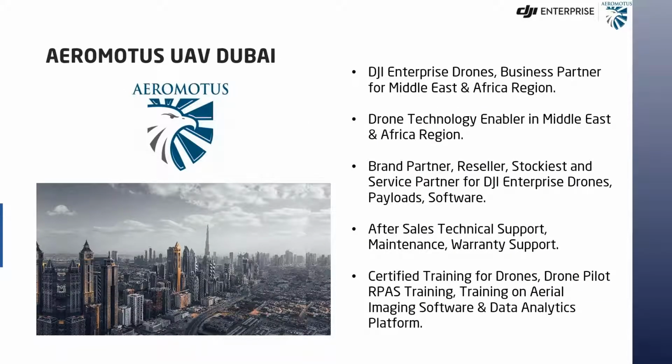AEROMOTUS is a Dubai-based company. We are a drone technology company based in Dubai. AEROMOTUS Unmanned Aerial Vehicles is primarily a drone technology enabler in the Middle East and Africa region. We are also termed as brand partner, reseller, stockist, and service partner for DJI Enterprise drones, payloads, and software. In addition to the drones and the solutions, we also offer after-sales technical support, maintenance, and warranty support.